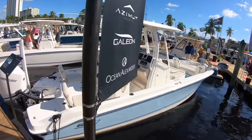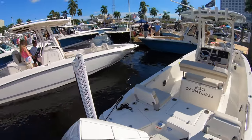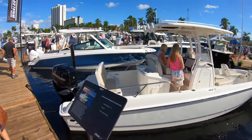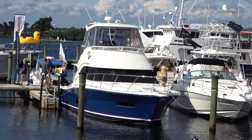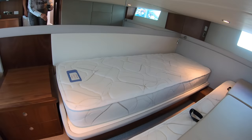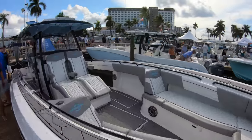But don't go away, because the show doesn't stop. You guys already saw my dream boat in my other Fort Lauderdale video. But here, I found my number two dream boat, and you guys are gonna see it. This is it right here. Right here, perfect. But it's not going to be on this video. It's going to be on part two.